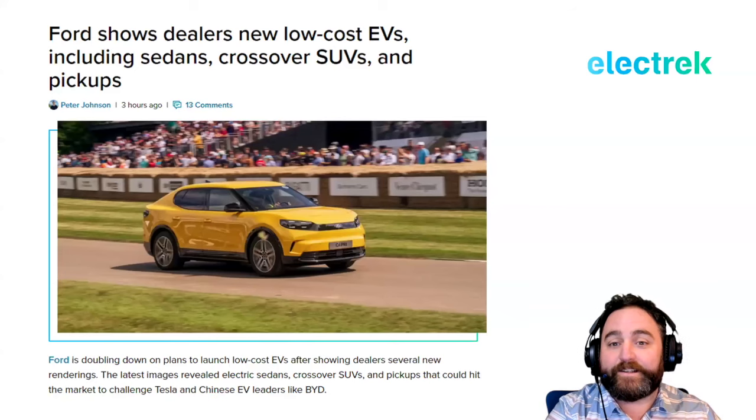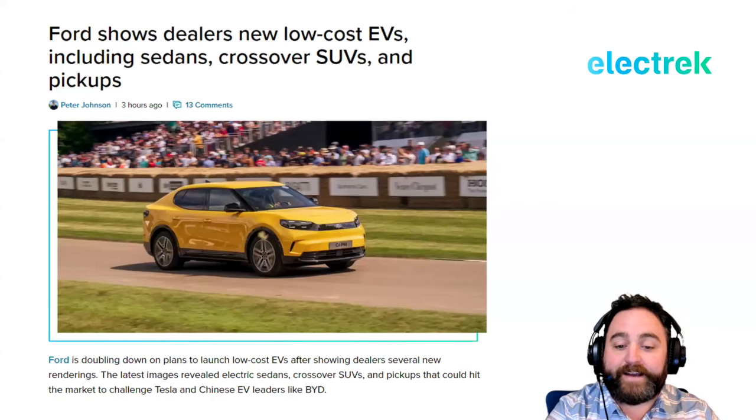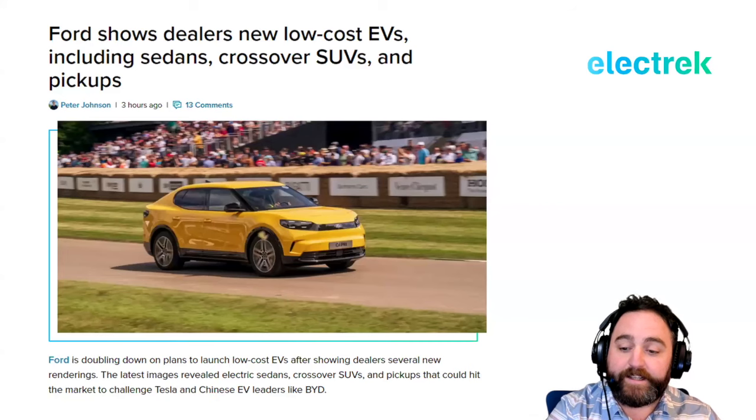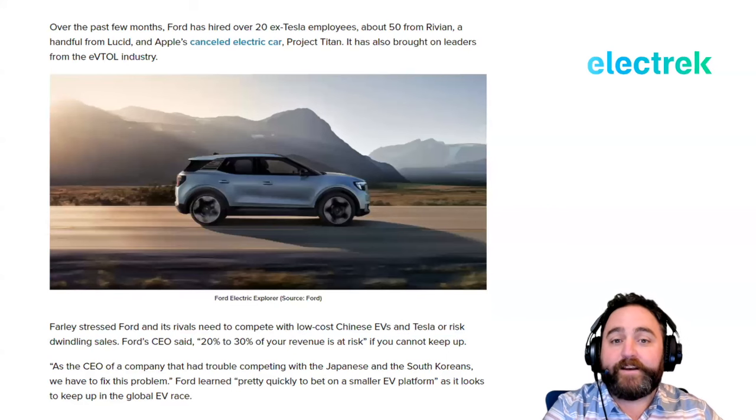Ford showed its dealers its new low-cost EVs, including sedans, crossovers, SUVs, and pickups. Ford is doubling down on plans to launch low-cost EVs after showing dealers several new renderings. The latest images revealed electric sedans, crossover SUVs, and pickups that could hit the market to challenge Tesla and Chinese leaders like BYD. Over the past few months, Ford has hired more than 20 ex-Tesla employees, 50 from Rivian, a handful from Lucid, and Apple's canceled Project Titan.